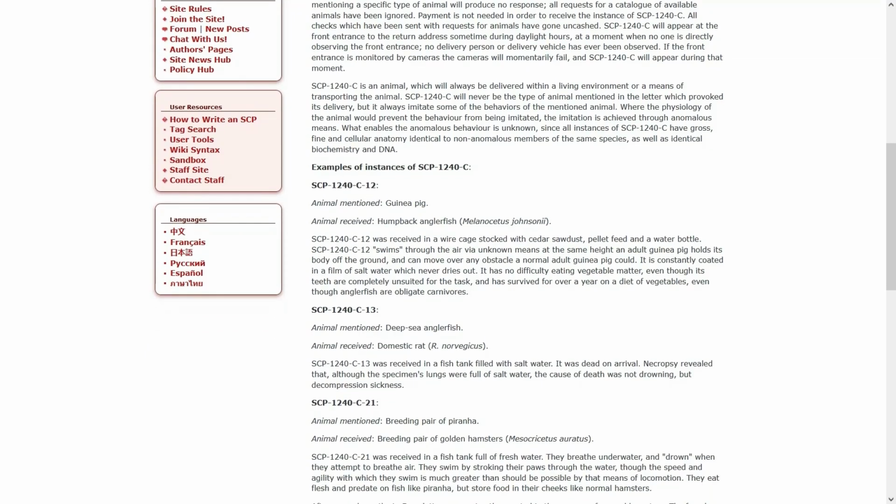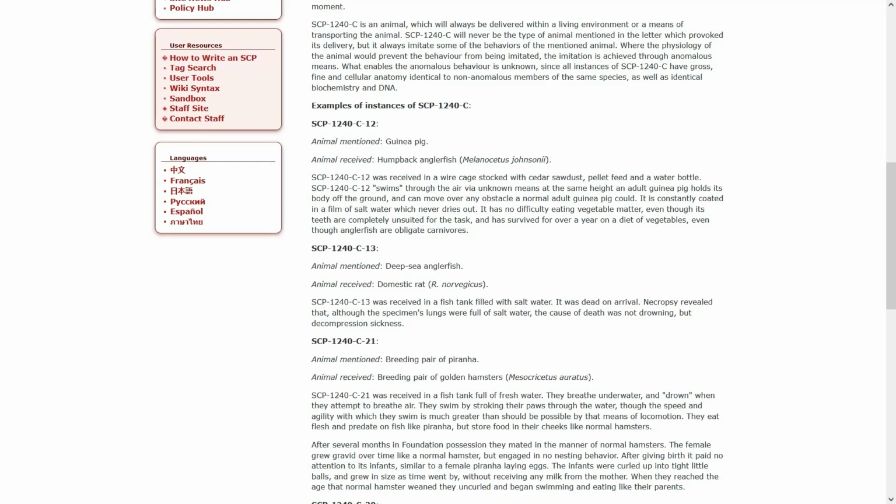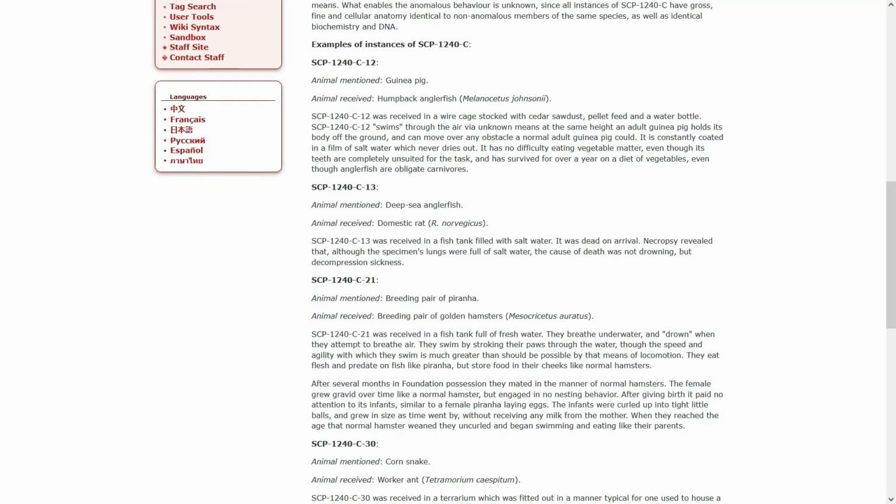Examples of C: animal mentioned, guinea pig; animal received, humpback anglerfish. C-12 was received in a wire cage stocked with cedar sawdust, pellet feed, and a water bottle. It swims through the air via unknown means at the same height as an adult guinea pig holds its body off the ground, and can move over any obstacle a normal adult guinea pig could. It is constantly coated in a film of salt water which never dries out.